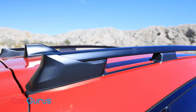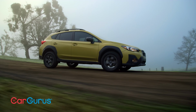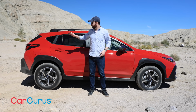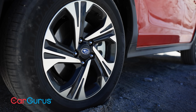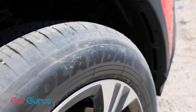They have a little bit of a new design this year, but they definitely still have that classic Subaru look. Dimensionally, the 2024 Crosstrek is almost identical to the 2023 model. It does have identical approach and breakover angles. The departure angle is a little steeper than it was before, so that's a little bit of an improvement. We also have standard Yokohama Geolandar tires on the 2024 Crosstrek.